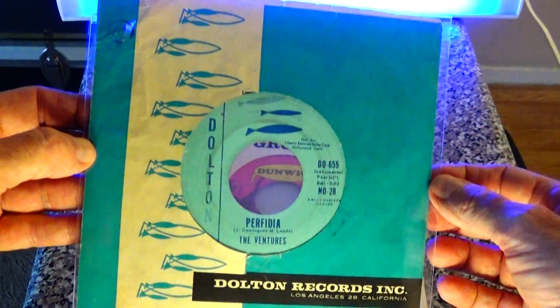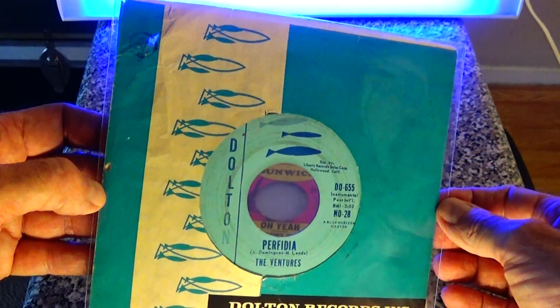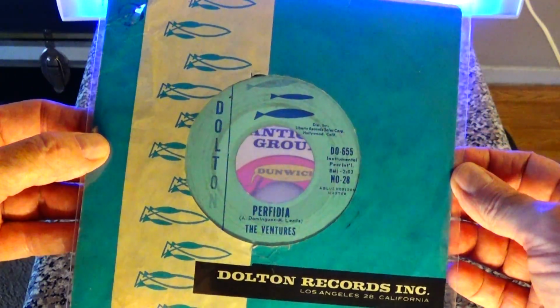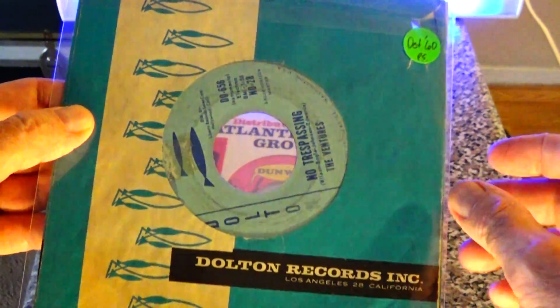Now here's a Dalton sleeve, and I paired it up with a record that Randy sent me. It's got some tearing, but you know what, these early Dalton sleeves like this are not easy to find. And it's from October of 1960, and it did originally have a picture sleeve.